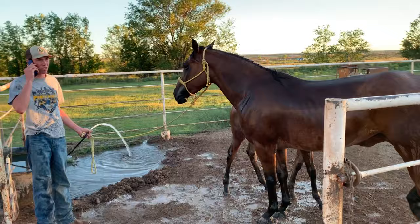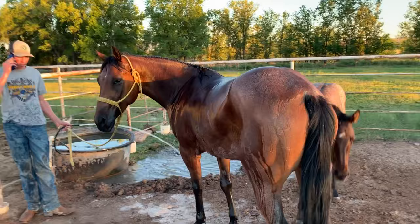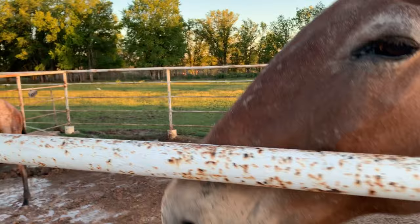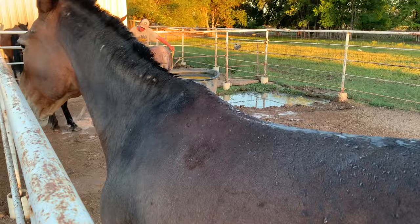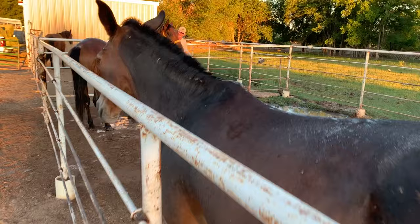So Blake sprayed down this new mare too. She loved the water. Whoa, that's a mule, just kidding. This is old Poco. We've never been into mules, but we are excited about this boy. We're gonna make a video about him. We bought him as a project and man, we're kinda really liking him.